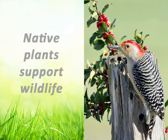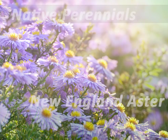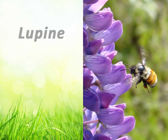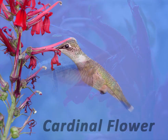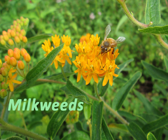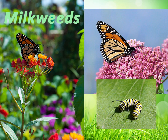Native plants support up to 50 times as many varieties of insects and wildlife as non-natives. Shown here are some beautiful native plants which bloom throughout summer and fall. And because they're perennials, they come back year after year. All are great pollinator plants. Hummingbirds especially love the tubular flowers. No, goldenrod's not the one that causes allergies. That's ragweed. Milkweeds support many pollinators and other beneficial insects. And did you know that monarch butterflies are almost completely dependent on milkweeds for survival?